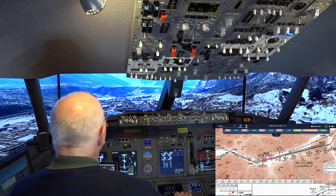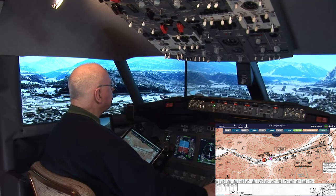Terrain, pull up. Of course terrain, not. Terrain, pull up.